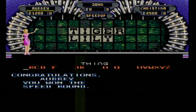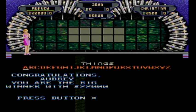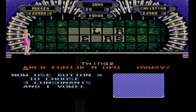And we got a bonus round coming up. And let's see what we're going to be playing for and what puzzle we get. Things. All right. Here we go. L. All right. R-S-T-L-N-E. Here we go. Choose a letter. C. Choose a letter. P. Choose a letter. B. Choose a letter. A. Polar bears.